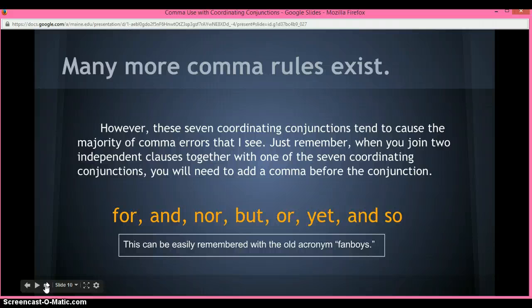And I've reversed them a little bit here from the way that the Purdue OWL had them listed, because many of us may remember learning them by the old acronym FANBOYS. So each letter in the word fanboys stands for one of the 7 coordinating conjunctions. And if you want to remember them that way, then it would be for, and, nor, but, or, yet, and lastly so.